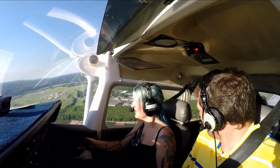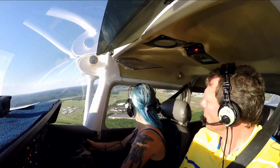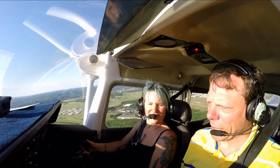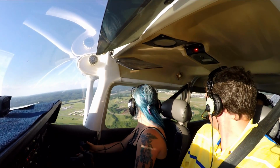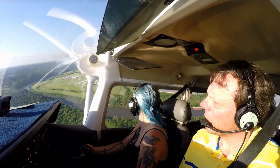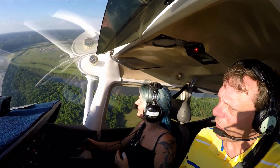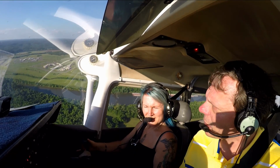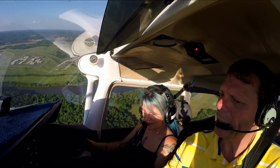So, look at the runway. See how we're about 90 degrees to the runway right now? Yeah? And we're going to make another turn here in a minute when we're at 1,500 feet. So we're going to make a right turn, and we're going to level off here at 1,500 feet. That's 1,000 feet above the runway. And we're going to pull the power back.